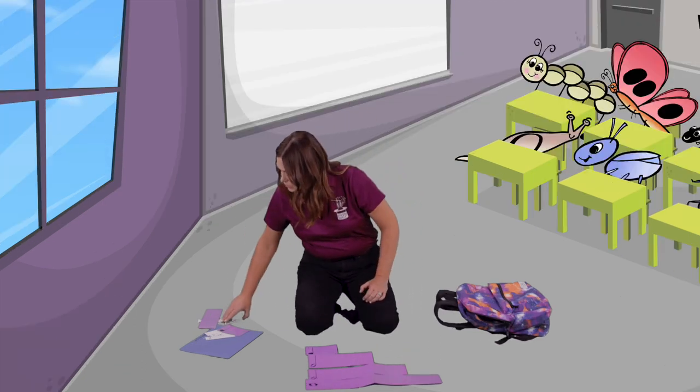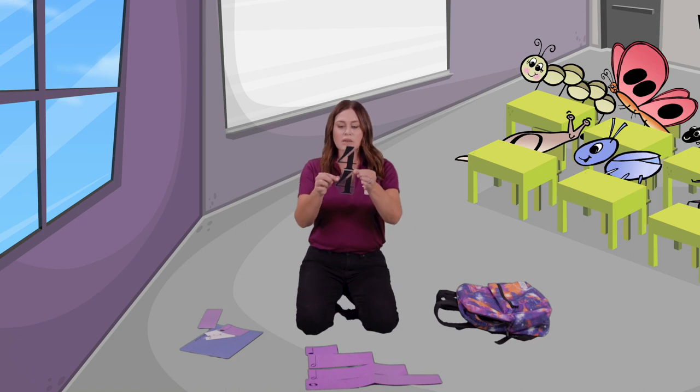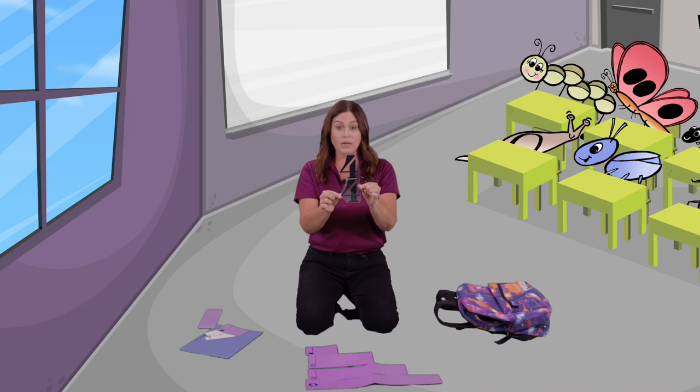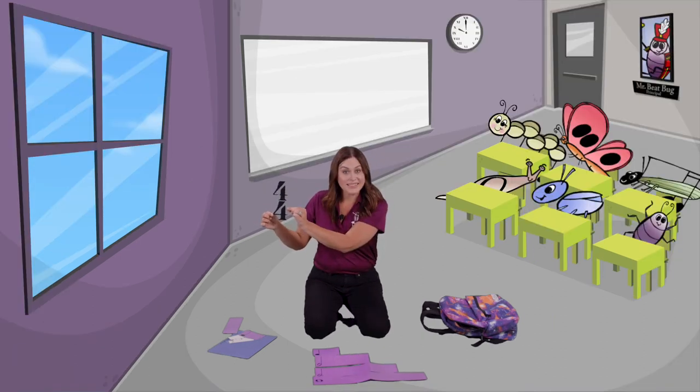I need to teach you about something new. Take a look at this. Do you see how I have my four and my four stacked up on each other? This is known as a time signature. Can you say that word? Time signature. Have you ever seen this in your music? When I see a 4-4 time signature, the top number helps me know how many total beats I'm going to have in each measure of music that I'm trying to play.